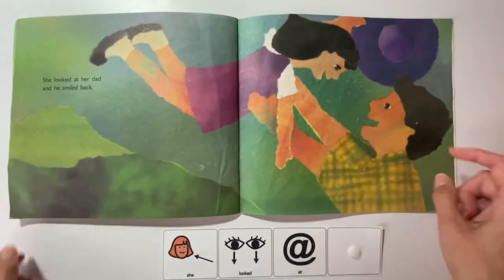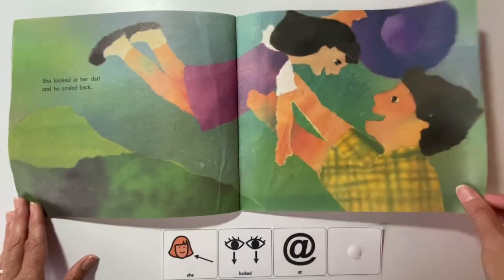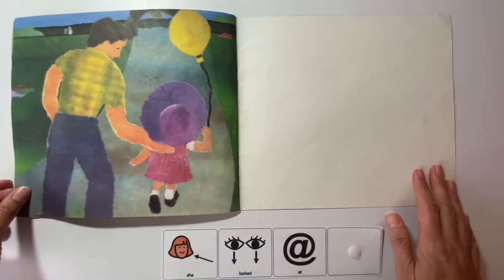She looked at her dad, and he smiled back. The end.